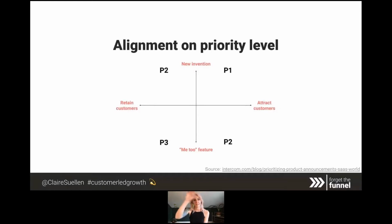So has anyone seen this priority level matrix before? I did not invent this. This particular one is from an Intercom article from a while ago. Regardless, it's cool. Okay, so I'm glad to see that folks are familiar with this. I don't have to spend too much time here. But for those who haven't used this before and might want to adopt this as a new tool, Alexandra is implementing it now. That's awesome. High five. You can think of your launches in terms of priority 1, 2, 3, or 4. You'll notice that 4 is not on here, and I'll describe why in a moment.